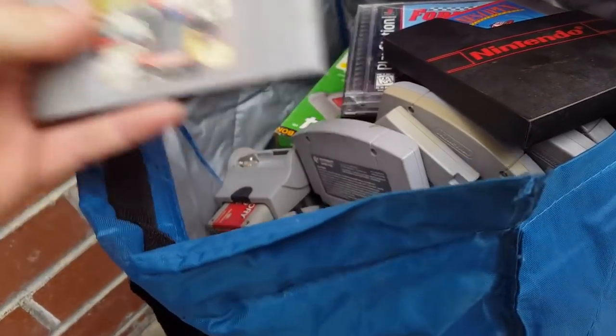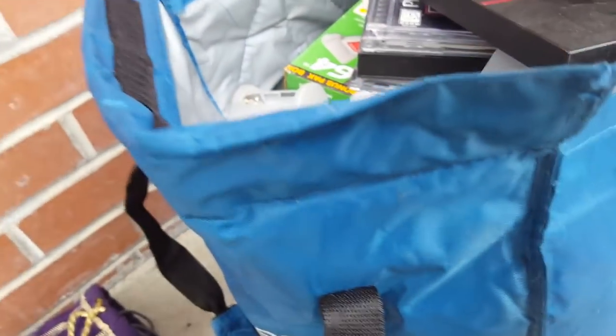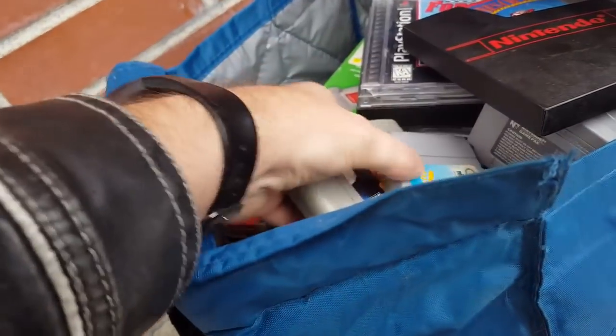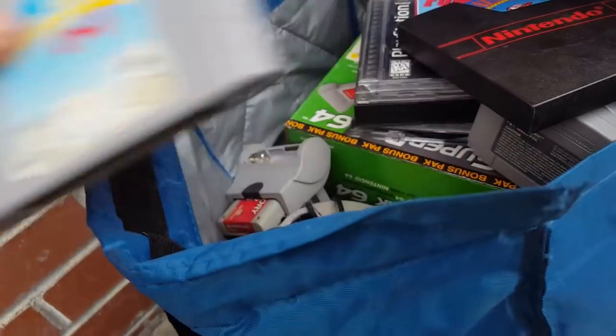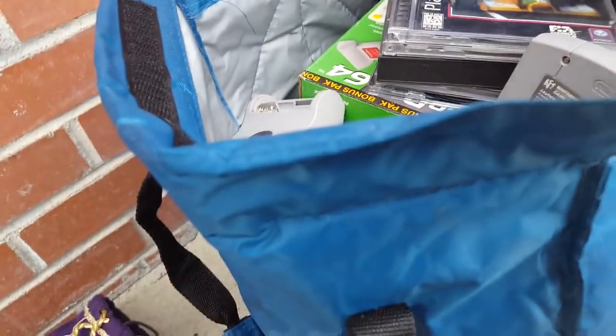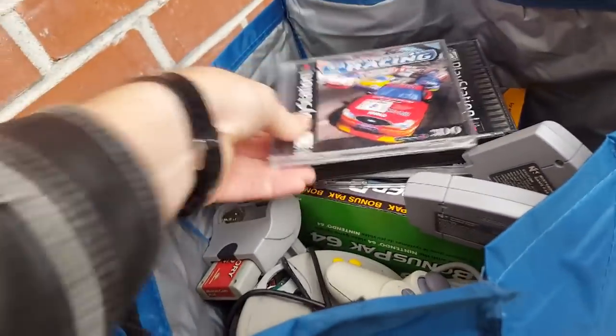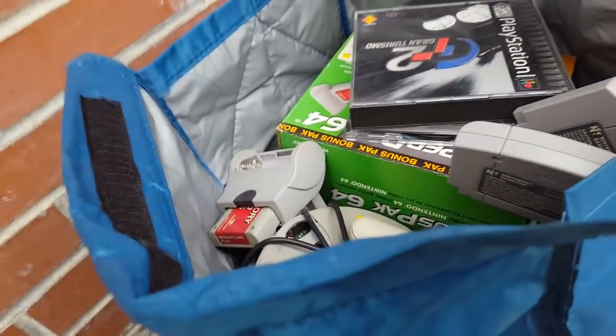I like these older cartridge games right here. Yeah. Stuff I grew up on. I used to play that a lot, Mario Kart. Heck yeah. I put a lot of the games in the controller boxes too. Okay.